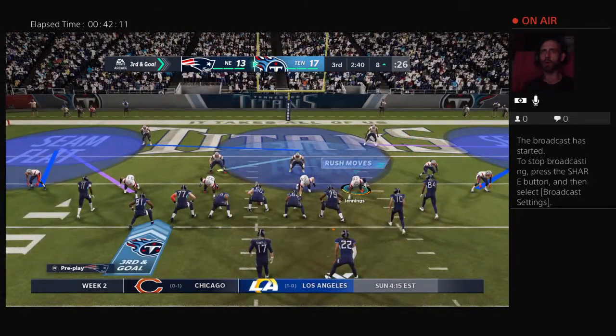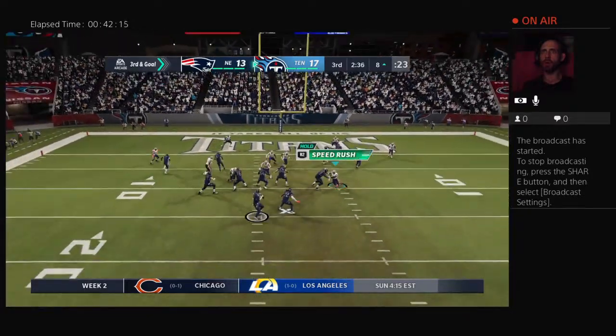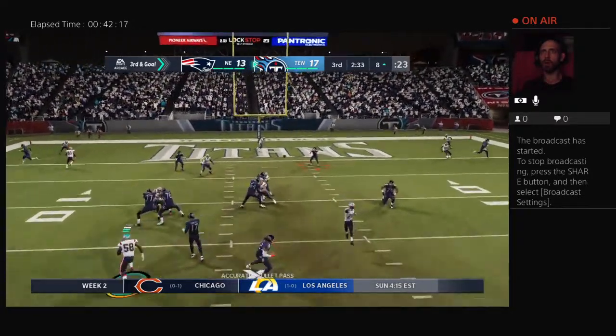I'm throwing the ball, and I'm not even thinking about play action. I'm going to let them know right away I'm throwing it, but I'm probably giving my quarterback some room, sprinting.